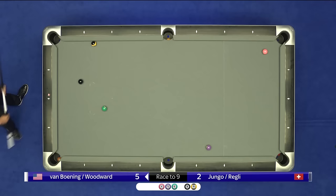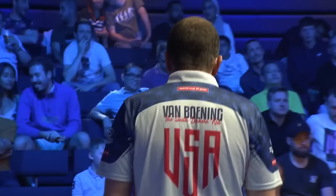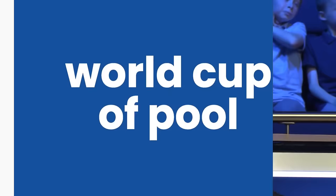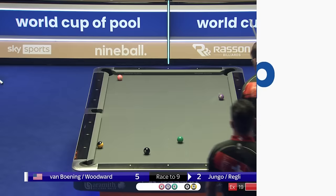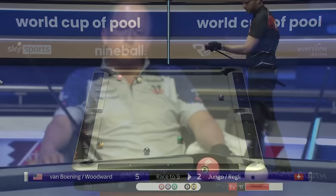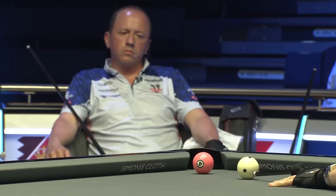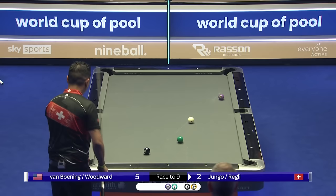Pascal, this is the game of pool all over. At one point, a couple of minutes ago, the USA seemed to be holding all of the aces in this rack, and now things have done a complete turnaround. Ideal there and pretty foolproof.